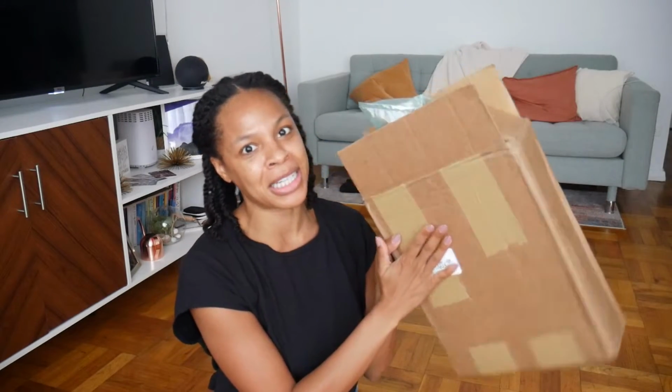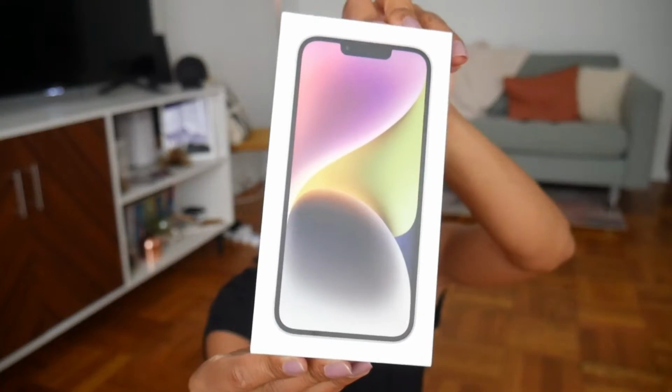My phone finally came. Shout out to T-Mobile/Sprint for the very unassuming box, because I thought it was gonna come in a very, hey, I'm a phone box, but no one's gonna suspect this. So yeah, you guys, thank you so much. Came with my return kit. Here she is in all her glory.